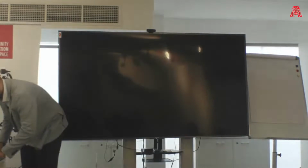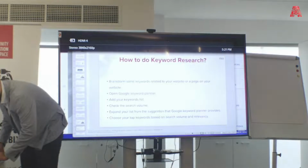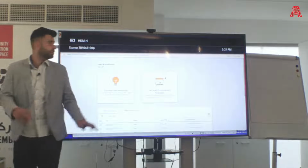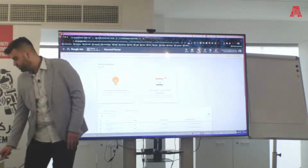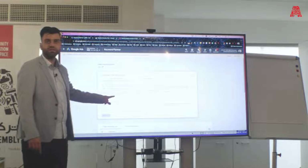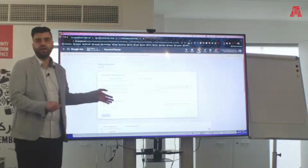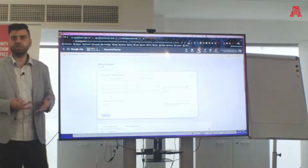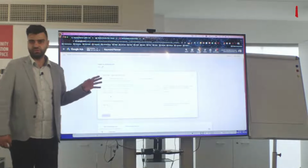So when you open this Keyword Planner, the link that I added in the slides, you will get the slides, so you will have the link. This is what it will show. So what you would do is you do discover keywords. From here, you choose the market. If my market is UAE, I will put UAE. If the language is English. If I do it in Arabic, I will put Arabic. If French, I will put French. In Chinese, I will put Mandarin. So you choose the language, you choose the market, which country, okay?